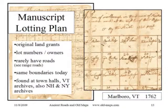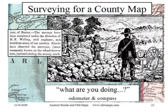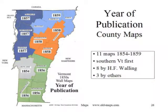Other kinds of useful maps include lotting plans, which show the original land grants, and the detailed road maps of the mid-19th century, such as the Walling and Beers maps. Commercial map makers from New York, Philadelphia, and Boston sent surveyors up into Vermont to map all the roads, and, most importantly, to get the names of the homeowners. 11 large county wall maps were made between 1854 and 1859. They showed every road and every home in Vermont for the first time.